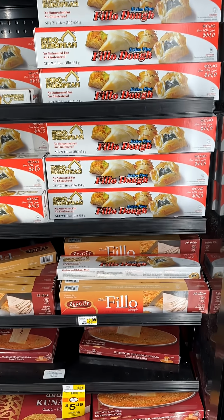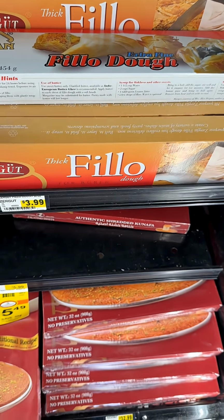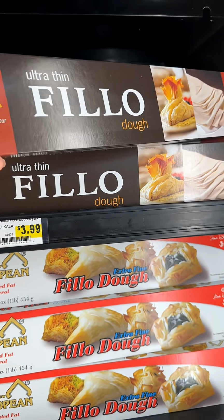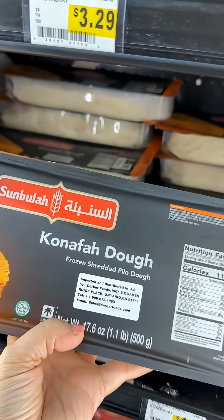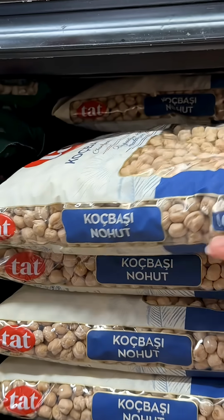And of course, in the frozen section, you'll find a ton of the phyllo dough that we use in so much of our cooking. We use it in desserts and in savory foods. This thick one is typically used for meat pies, which I made a couple of months back, called goulash. And this thin one is usually used for baklava. You'll also find a lot of kunafa dough, so you can make all the Dubai chocolate cups that you want to make. And also lots of grains.